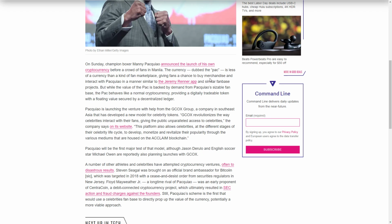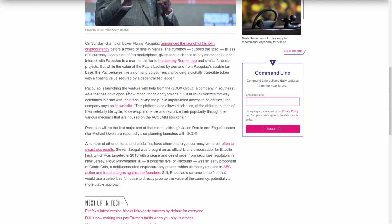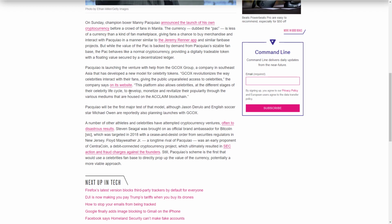And it says it gives fans a chance to buy merchandise and interact with Pacquiao in a manner similar to the Jeremy Renner app and similar fan base projects. So that's something to keep in mind as more of these celebrities are getting into cryptocurrencies, and it says a couple others, such as Jason Derulo and English soccer star Michael Owen, are reportedly also planning launches with Geekox, which is the group company in Southeast Asia that's developed the new model for celebrity tokens.